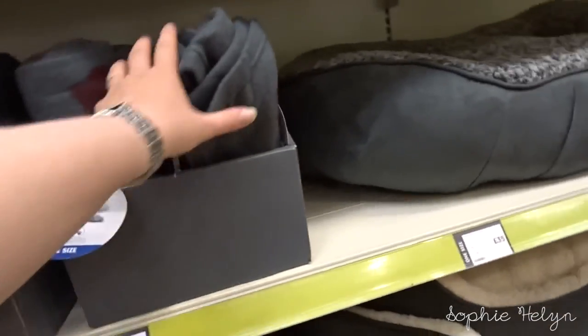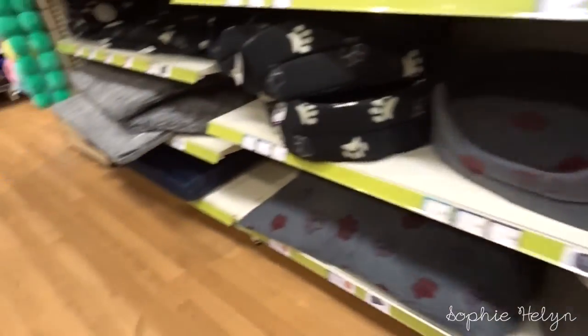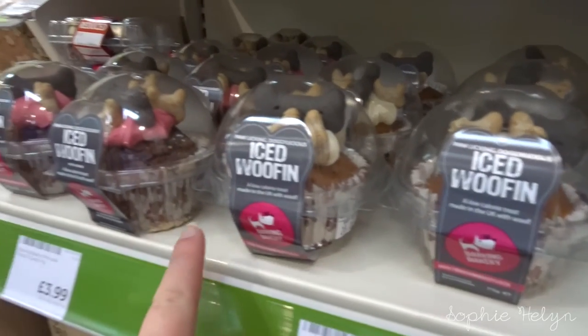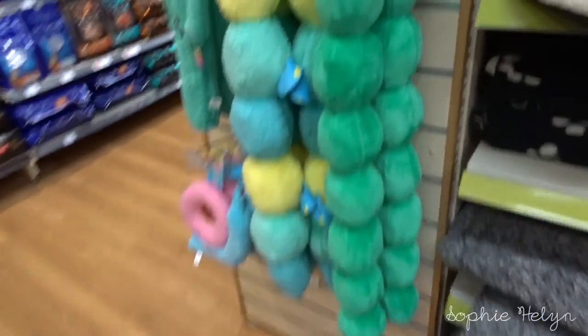Well, it's almost like claret and blue. We've just got some foodie stuff. They've got little cakes for when his birthday is. Okay. What are these?